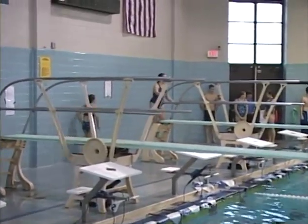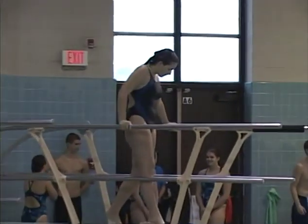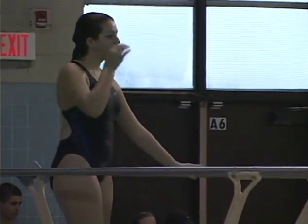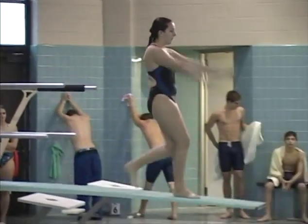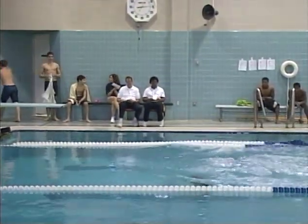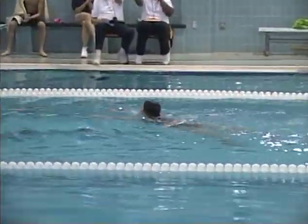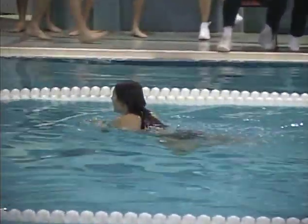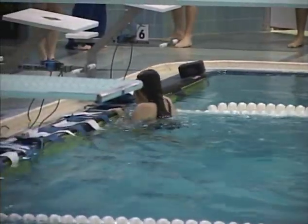Upper Merion is next. She did a front dive straight position. As you see, she did not tuck or pike. She was completely straight. It is a harder degree of difficulty. She also got 4, 4, and 4 for scores.